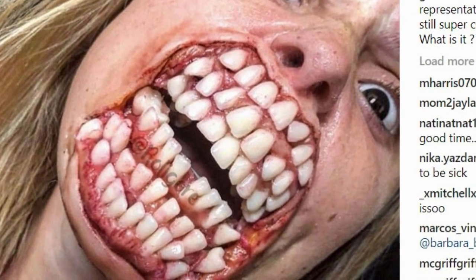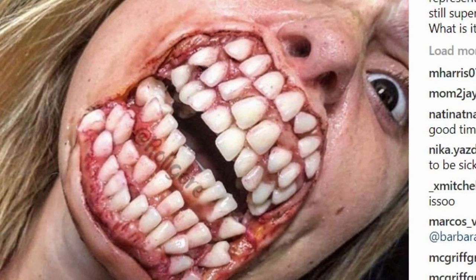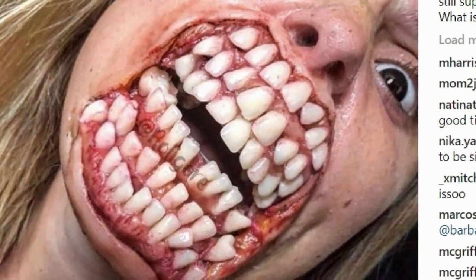Here's my favorite dental image. It has to be Photoshop or some sort of special effects makeup. What do you think it is?